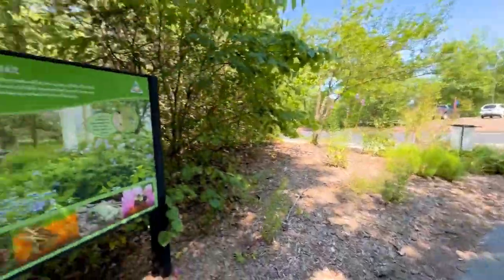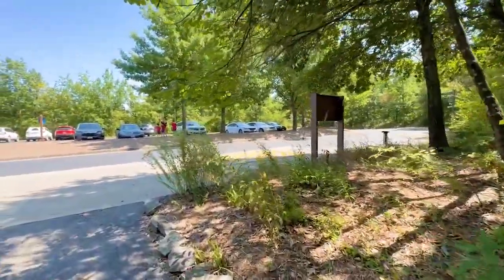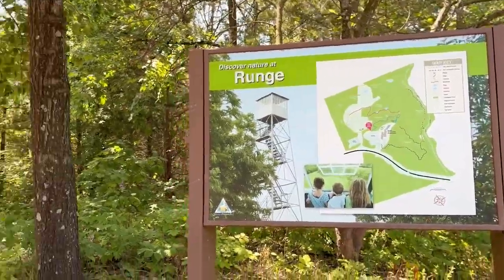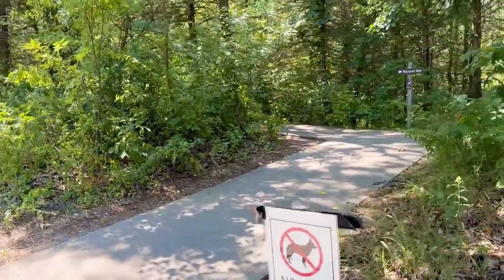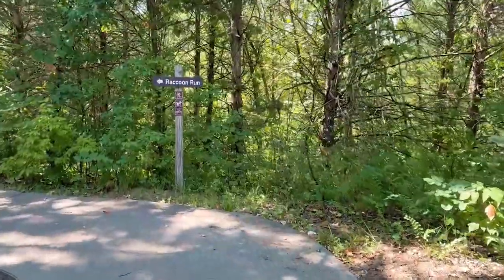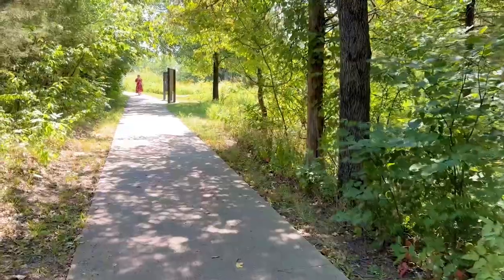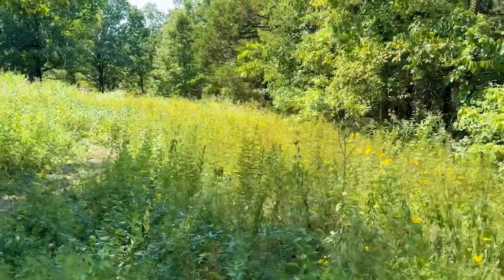Okay, we've been on the Naturescape trail. So right around the corner somewhere is another trail to the fire tower. There's the fire tower. And I think this is the path. Right around the corner, literally. Oh, this is Raccoon Run, is that correct? Raccoon Run is the yellow trail and it goes pretty far. But because my feet hurt, we're only gonna go up to the fire tower. Well, it's no distance to the fire tower.